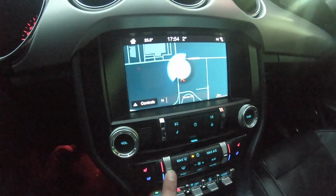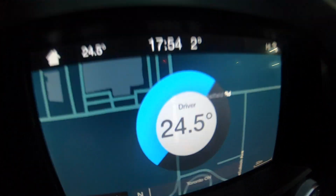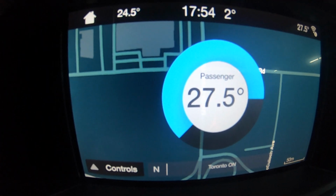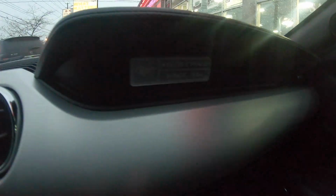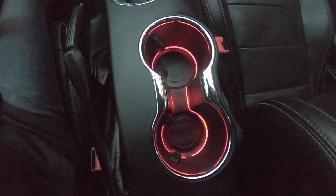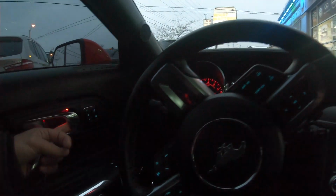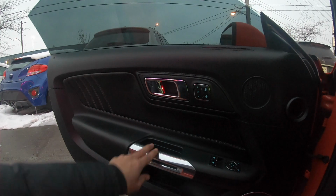And then when you start using this, you also get the same graphic up here, and it says driver, and if I use this one down here, it will say passenger. So these are really cool graphics. You've got a badge here saying Mustang since 1964. Your cup holders illuminate with that beautiful red ambient lighting, and then you've got high polished metal for your door handles that are just phenomenal.